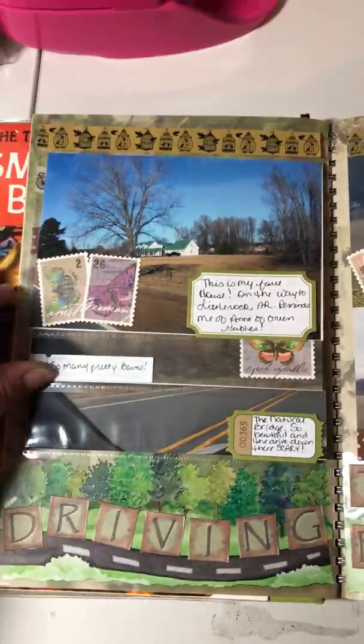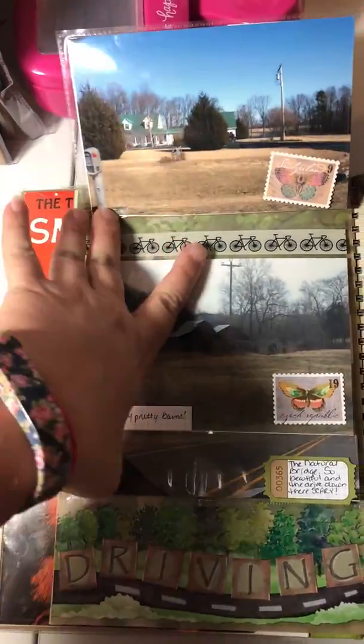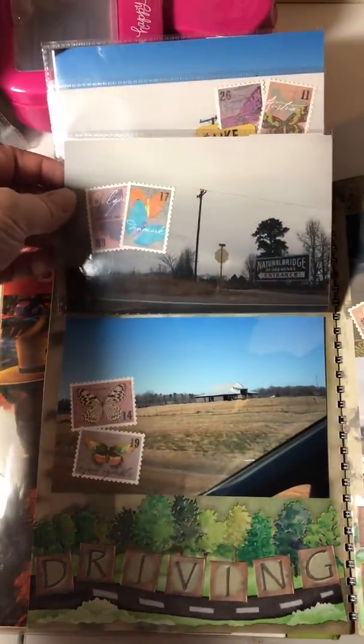I always liked the barns. And then this was my favorite house because it reminded me of Anne of Green Gables. So, on one of my last trips up there, I took some pictures. I just made the flips.